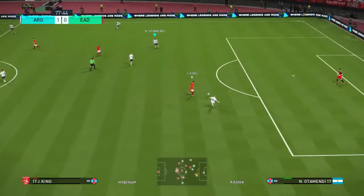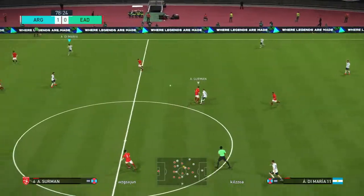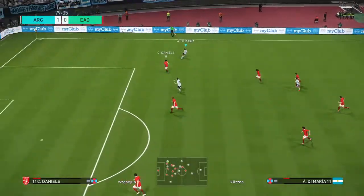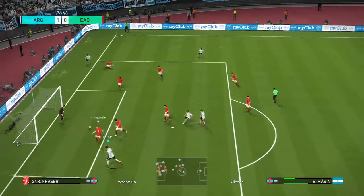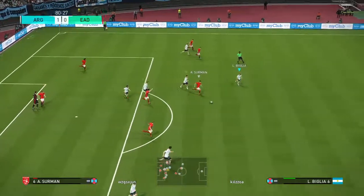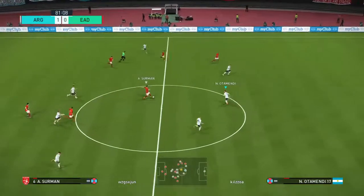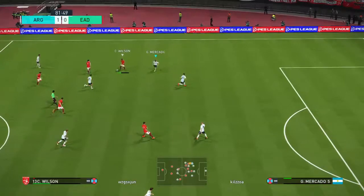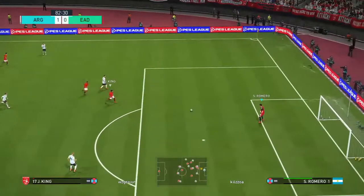Mascherano. So they got the only goal to give them a 1-0 lead. Messi. Now the pass. Di Maria passes it through. Higuain fires it in low. This is good ball retention, and it should be enough from here, but they want to double their advantage. Well played, he saw that coming.